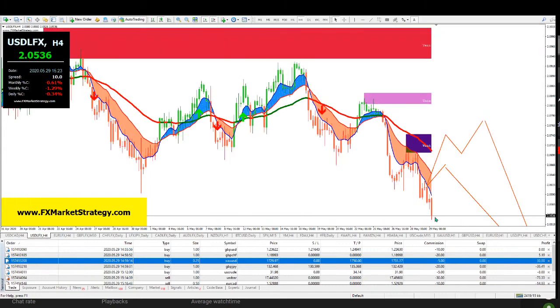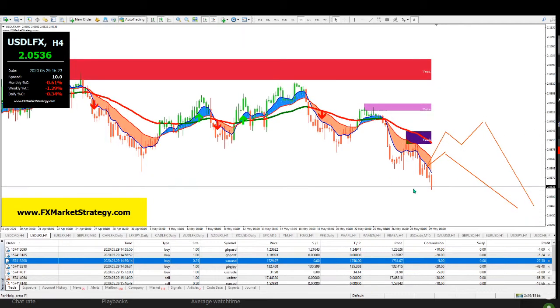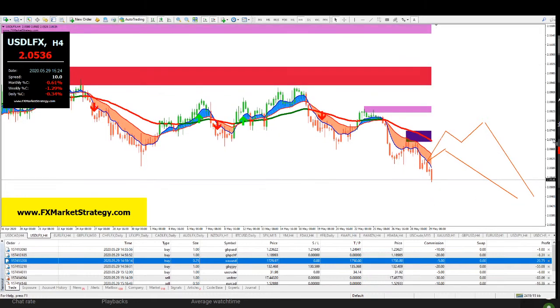Is the dollar index done yet? I don't think so. I think the dollar index is going to continue to fall down a little bit. Okay, guys. So I think it's too early to sell the euro dollar. So do not sell euro dollar now. Wait, okay? Because I think the dollar index has more room to come down here.